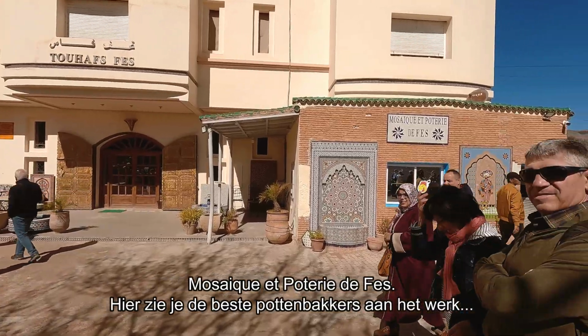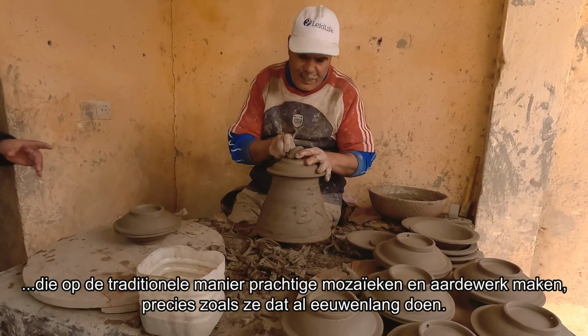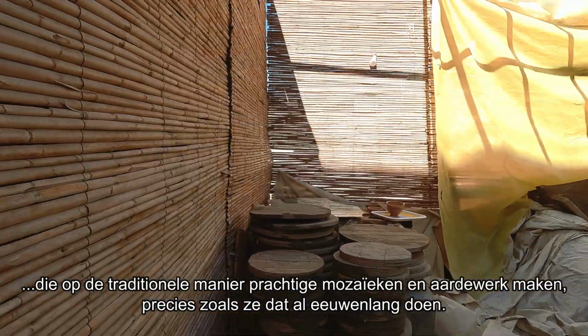Mosaic and pottery of the fairy. Here you can see the best potters at work making beautiful mosaics and pottery in the traditional way, just as they have done for centuries.